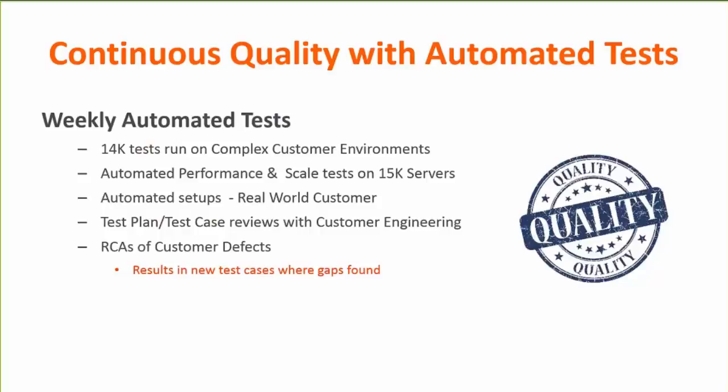As I talked about, we use BSA to set up and create environments for all different forms of testing. One of the testing we do is automated testing. First and foremost, we have a large set of test cases that we run as part of automation testing. There are 14,000 test cases that we go through.